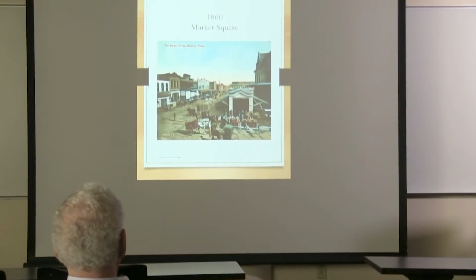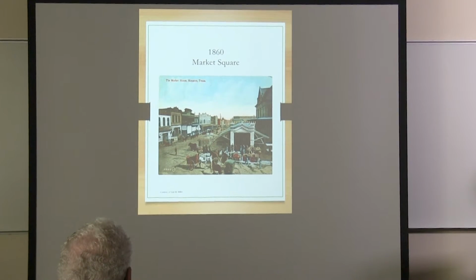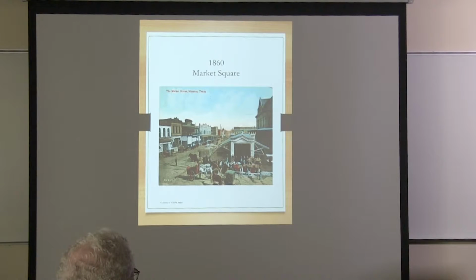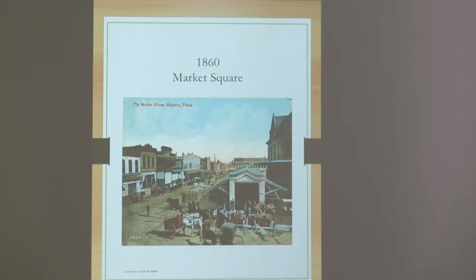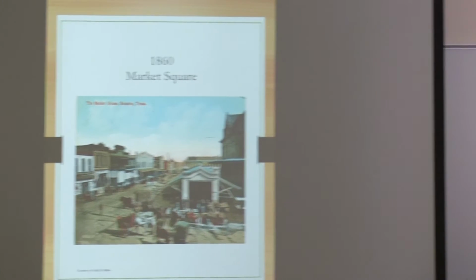If you had to go buy supplies for your family, this is where you would end up first, Market Square. Market Square is bound by Travis, Milam, Congress, and Preston. The land on which it was built was donated to the city by the Allen family. This location is across today from where La Carafe is. Now La Carafe is reported to be one of the oldest structures in Houston.